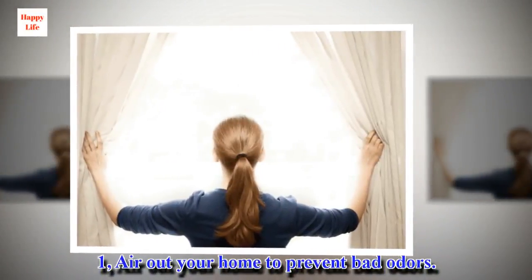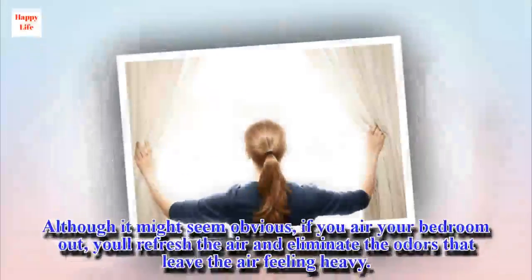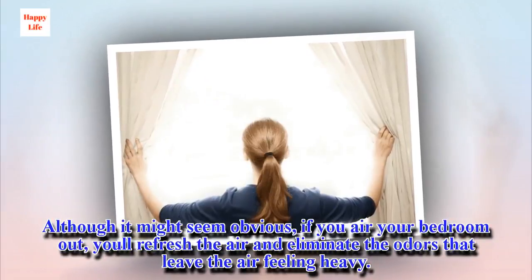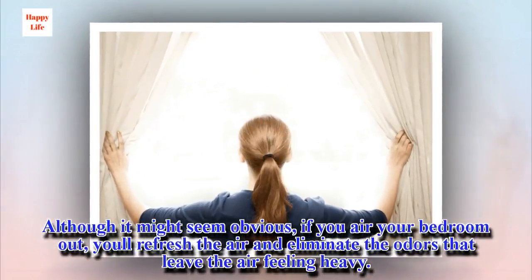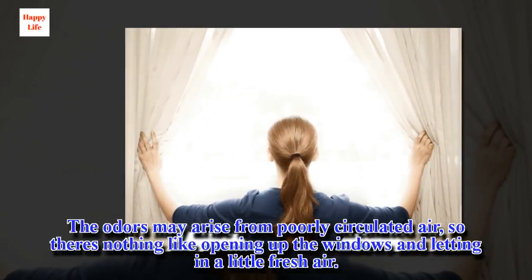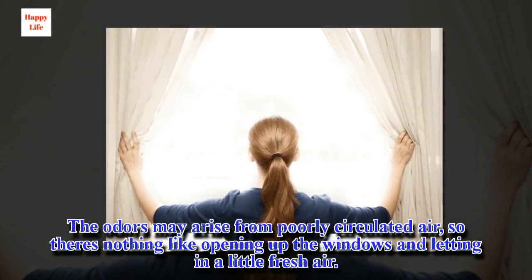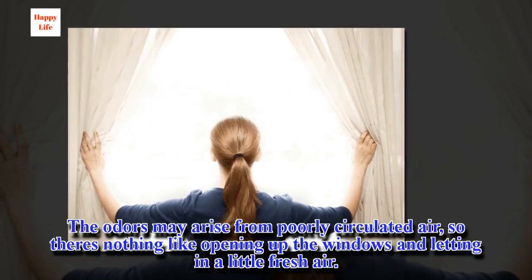1. Air out your home to prevent bad odors. Although it might seem obvious, if you air your bedroom out, you refresh the air and eliminate the odors that leave the air feeling heavy. The odors may arise from poorly circulated air, so there's nothing like opening up the windows and letting in a little fresh air.